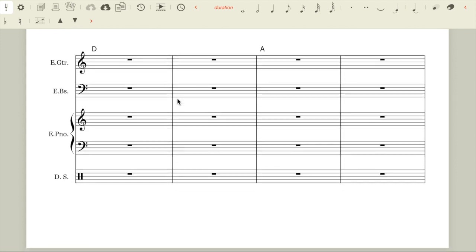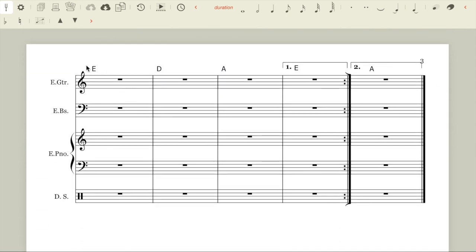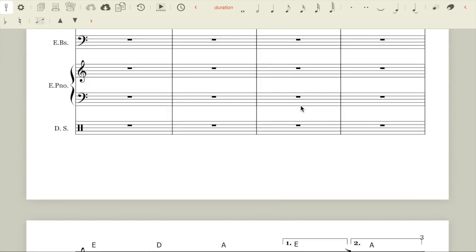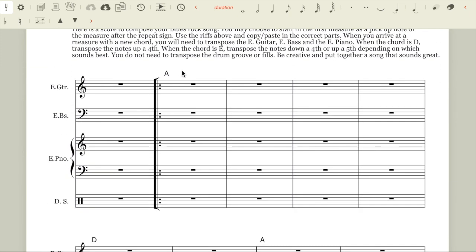And if I scroll down a little bit more, you can kind of see where the D is and the A is. It'll change throughout, and then E, D, A, first ending, so you have an E here, it repeats back, and then of course the second time it takes a second ending and you end on A. It would repeat back to here. And so let me just show you a little bit of how to do this.